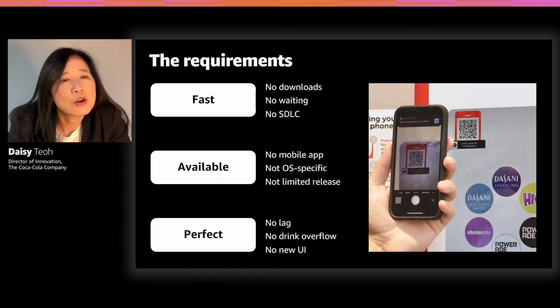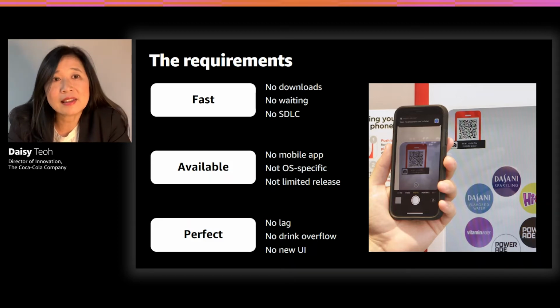That meant no app to download. We didn't want consumers to take the time to register or sign up for a membership. And we needed to support as many mobile devices as possible. This led us to a QR code solution. Every OS on smartphones today can scan QR codes with their native camera app, and it can be launched with a single swipe on the lock screen. Pretty quick and easy. And finally, the actual pouring had to be lightning fast.